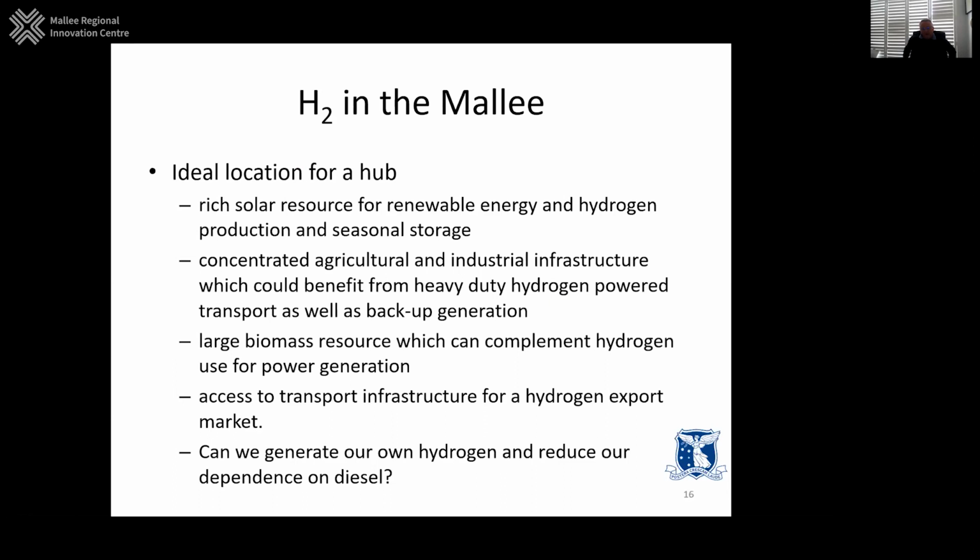It's difficult. Hydrogen, of course, is a gas. It's difficult to store it by itself in large tanks. You can liquefy it and store it, but that's obviously expensive. And so your best bet is to store it in the natural gas pipeline when you don't need it.